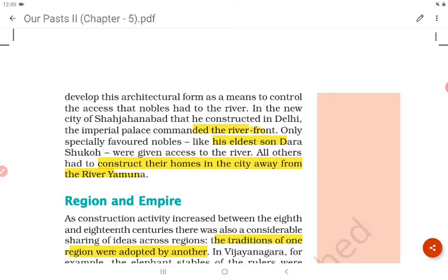In the new city of Shahjahanabad that he constructed in Delhi, the imperial palace commanded the riverfront. Only specially favored nobles like his eldest son Dara Shukoh were given access to the river. All others had to construct their homes in the city away from the river Yamuna.